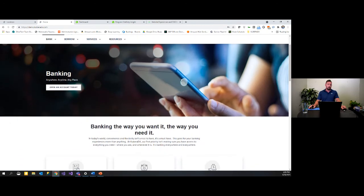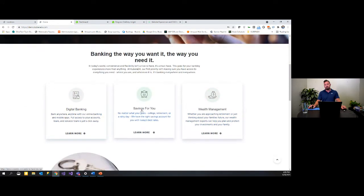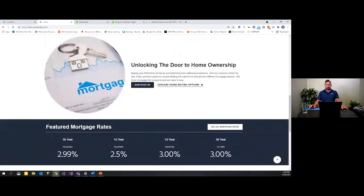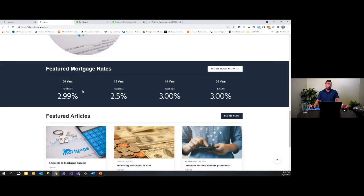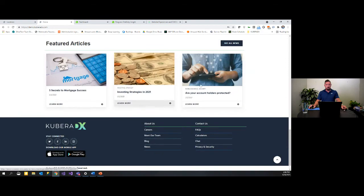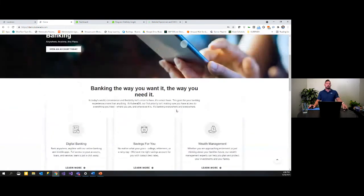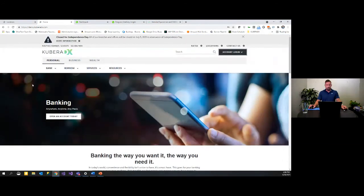As I scroll down, I have hero imagery with calls to action. I have some navigation for different products and areas of the website. I have featured content, and again, more calls to action, featured rates, and then finally news articles, blogs, and things like this down here, and then finally your footer area. Again, things you'd expect to see on any banking website.